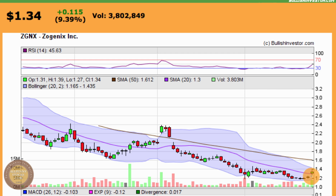Point being here, I want to pay attention to this chart, see if this upward pressure is going to continue, see if this $1.18 is going to be identified as a true bottom, or if this is just a head fake, like back here in July, where the big move was followed by a drop to lower lows.